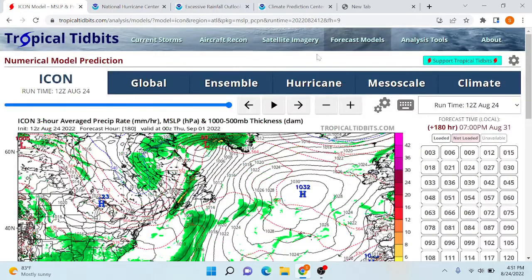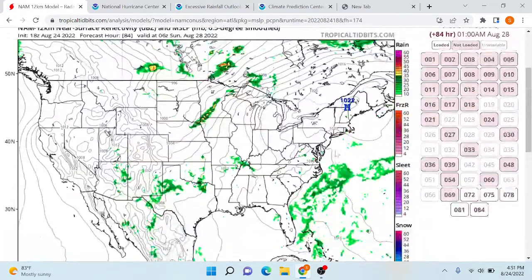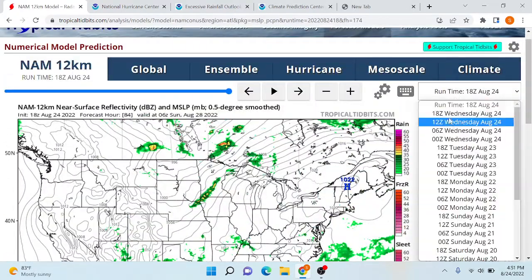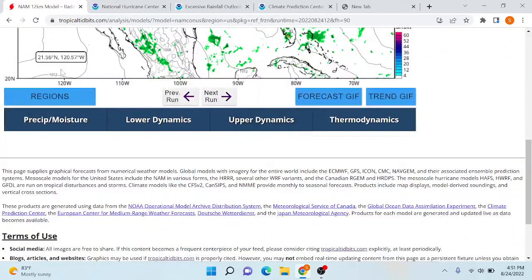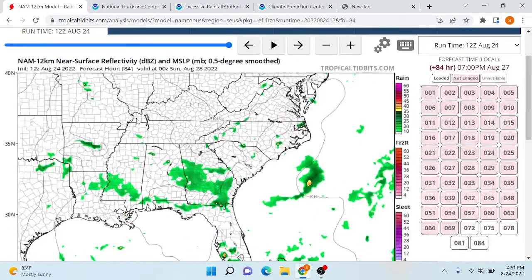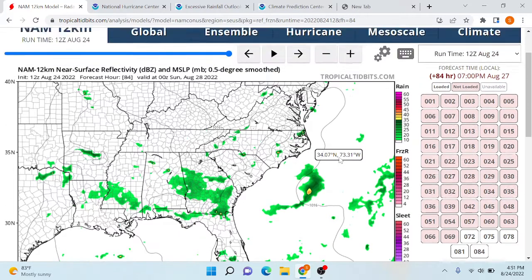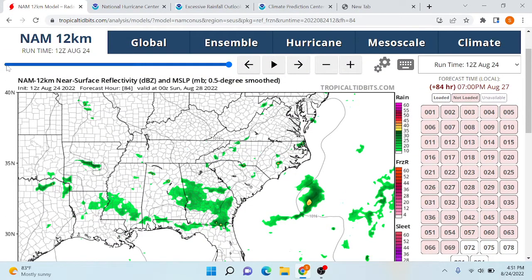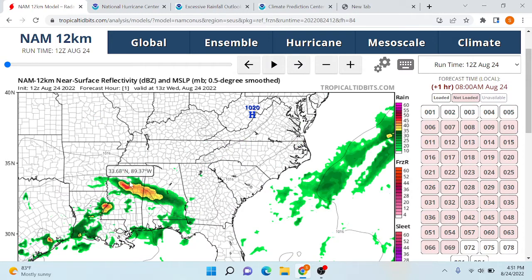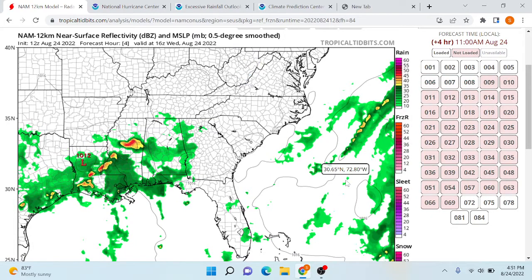So we're going to be looking at some model runs really quickly. We'll look at the NAM 12 kilometer. We'll look at the 12Z just to get you guys more updated. And we'll be looking in the southeast. Parts of Mississippi, Alabama, and Louisiana could get hit with some major flooding. Some parts of Louisiana, Mississippi and Alabama have already seen over 8 to 10 inches of rain. So any more rainfall they receive will become devastating.